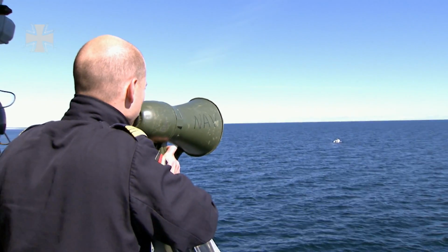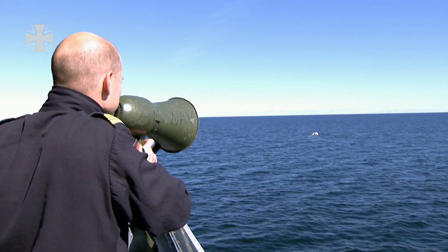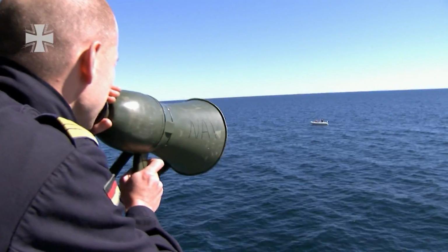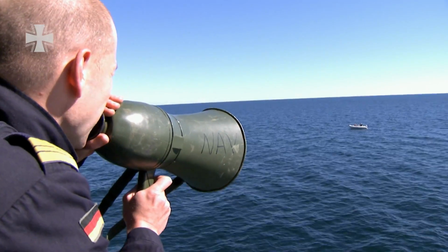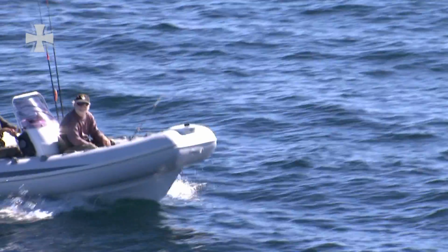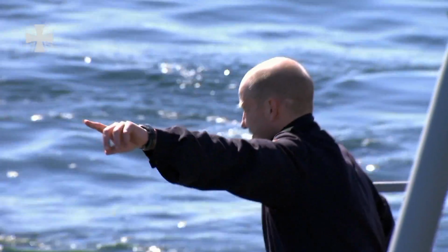To the motorboat on the starboard side, please come closer. You are entering a shooting range where we fire live missiles. It would be a real pity for your boat and for your lives. The 2 men in their rubber dinghy are not convinced, but eventually leave the restricted area.